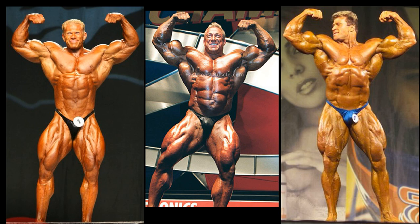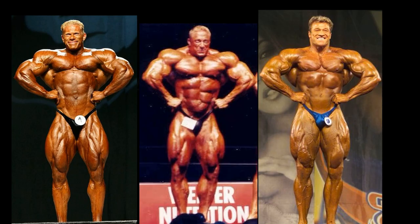I prefer Dennis Wolf personally. I like his X-frame. I like the V-taper. Hey, if he's last place in the arm department, he's first place everywhere else. Gunter Schlierkamp, now he's in good condition, good small waistline, things of that nature, but I don't know, guys. Judging by this one, he's not winning. Go to the front lat spread. And Dennis Wolf, guys, he comes out strong.